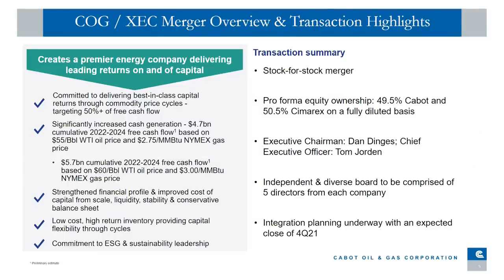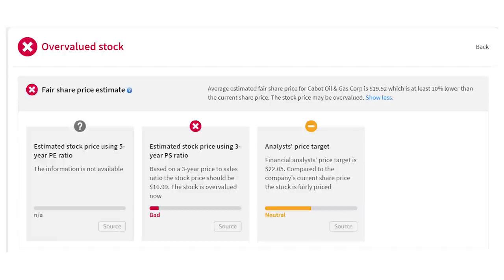The company recently agreed to merge with Cimarex Energy, ticker XEC, in a deal that could increase cash flow by $5.7 billion through 2024, and that's on that $3 gas price assumption. It could also improve those economies of scale and the company's production profile. Cabot pays a 2% dividend yield, and though the price targets are right around where the shares are trading, I think there's still some upside potential on that natural gas environment.